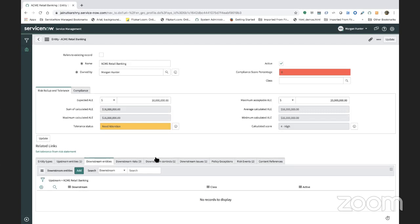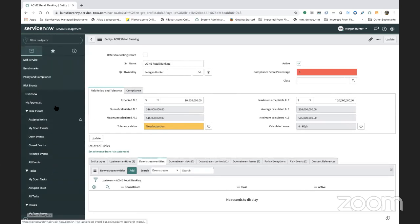So that really simplifies all of the reporting that customers were doing to say, how do we report on the tolerance status? How do we report on the actual risk rating? Now for you to actually do an automation on your reporting, you can set up dashboards in the system. So I'm going to show you some of the sample dashboards that you get out of the box.